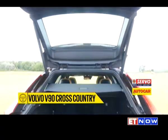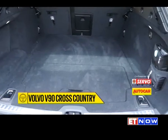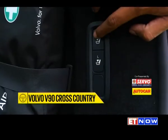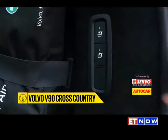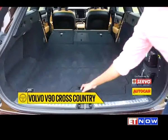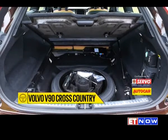But the big draw of the wagon body style is the added practicality of a massive boot. What you get is 560 litres of wide and flat storage space. But should the need arise, the seats can be dropped electrically to increase that number to 1,526 litres. And yes, tucked conveniently under the loading area is a space-saver spare tyre.